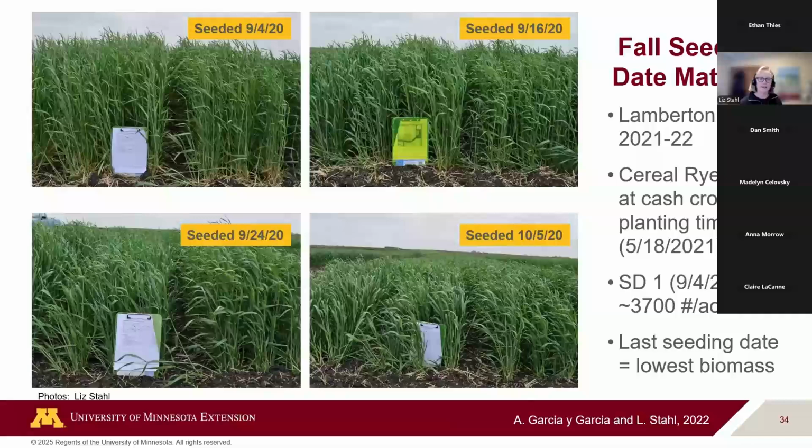Now, again, looking at trying to optimize our biomass production, because that's where we get our most soil health benefits, typically the more biomass. That's been kind of a general guideline. Plus, also generally, we get better weed control with that too. This is some work done at Lamberton, Axel Garcia. We had multiple sites of this too, but this is from the Lamberton site, just showing you how fall seeding date matters too with cereal rye, at least certainly in Minnesota.